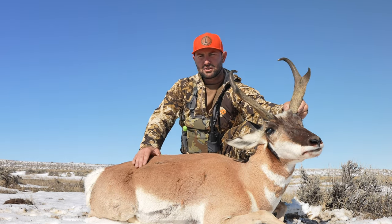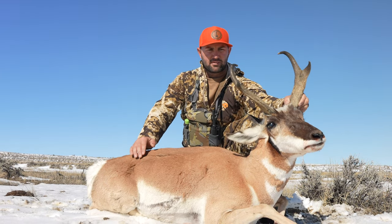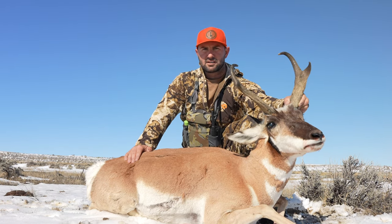We're gonna get this thing field dressed, and we're gonna get taken out of here. I already punched my tag earlier when I first got the antelope, so we'll get them field dressed, taken out to the truck, and then we'll get back to hunting for the other guys.